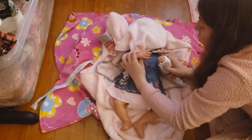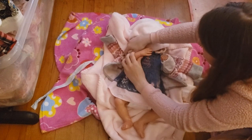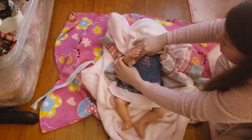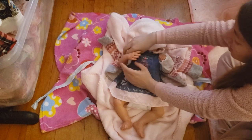Yeah, her creases look great. Fingers look great. Oh, and I love the details on her hands. Such a beautiful kit. The sculpting is just amazing. I love how her little ring finger is bent.